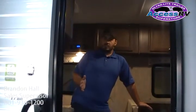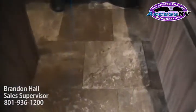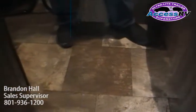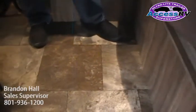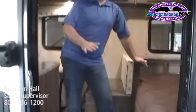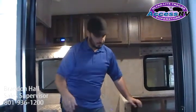One thing that you might notice too if you've seen trailers over time is that it is common in a lot of them that the vinyl flooring gets bubbles and starts to peel and crack. One of the very first things Coachmen does before they bring cabinetry in or anything is they do 100% adhesive coverage on the floor. Really helps to keep it all down nice and snug. You don't get the bubbles and the warping.